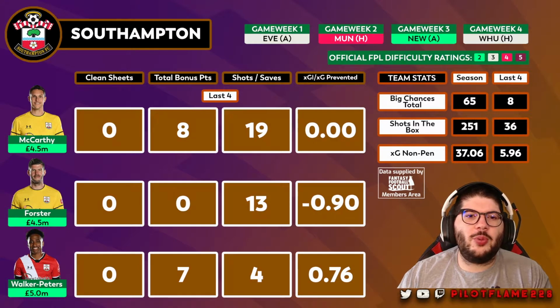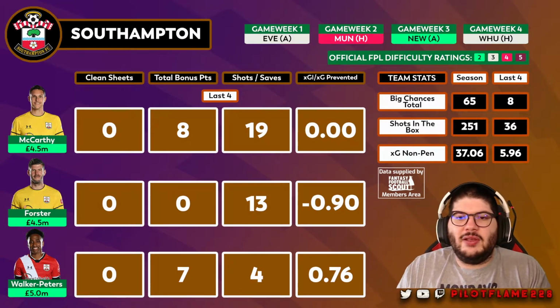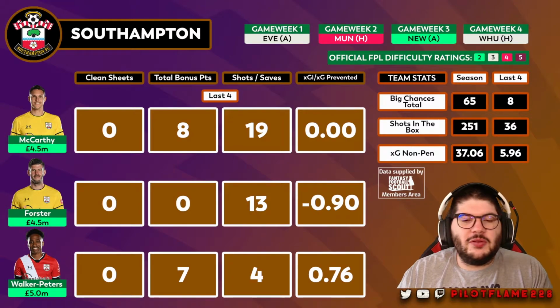Now, they are both 4.5 million goalkeepers, and last season it was easy to stick with both of them because Forster was 4 million, and we knew that McCarthy was the starter, and that would make things quite easy, although the goalkeeping situation is still up in the air. So I wouldn't necessarily be going there anytime soon.